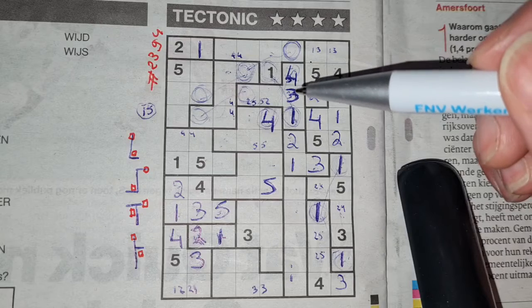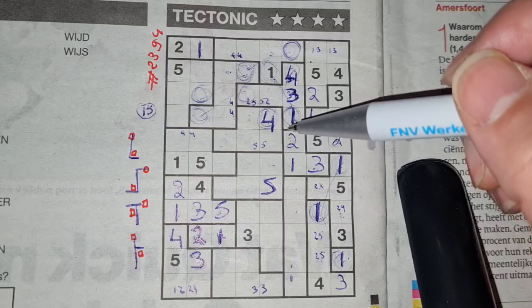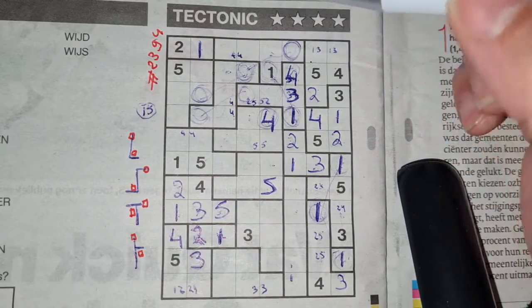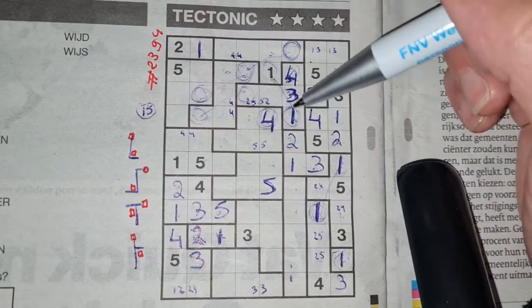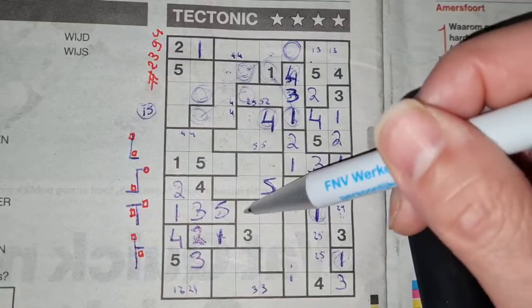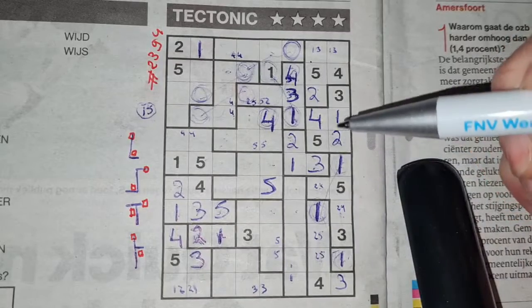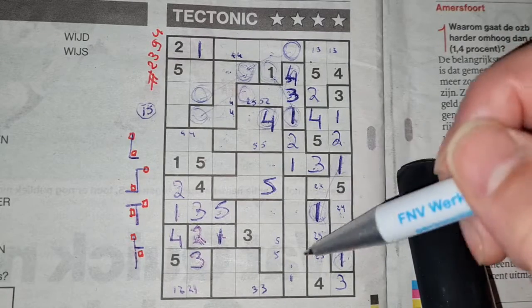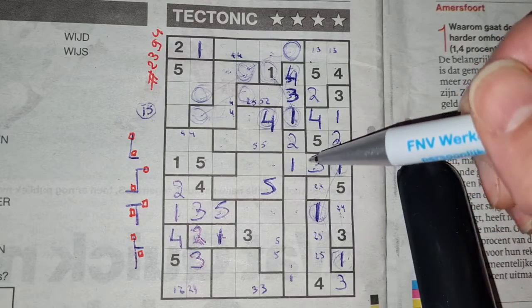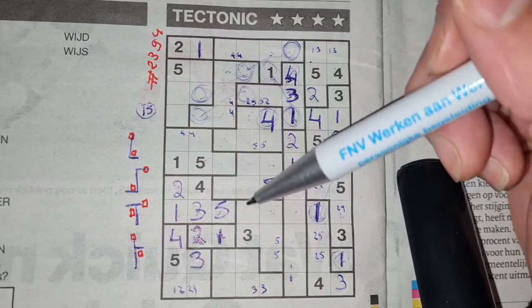Alright. Then 1, 2. Let me see. These two boxes cannot be a 5. So the 5 could be here, could be there. Alright. 2, 2. 1, 2, 4. 1, 2, 3.